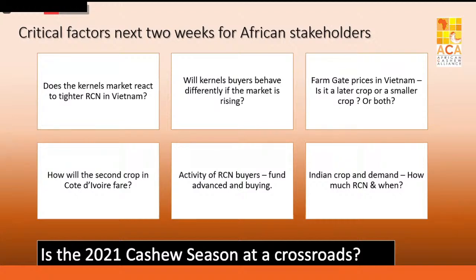And we need to be careful because there is a prospect that a speculative bubble could evolve this year, and that could well end in serious trouble, especially on RCN, if prices are marked up too high too quickly. However, if we do see a tightening of supply in Vietnam, as seems to be the case, it's likely to bring RCN buyers into the market.